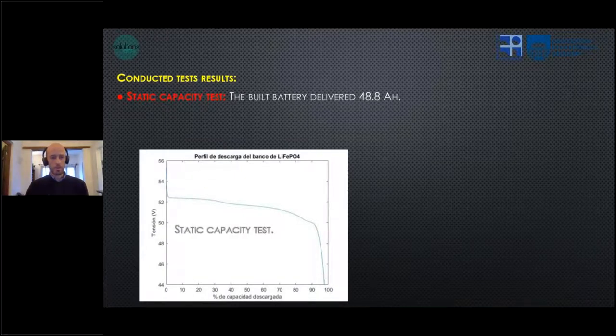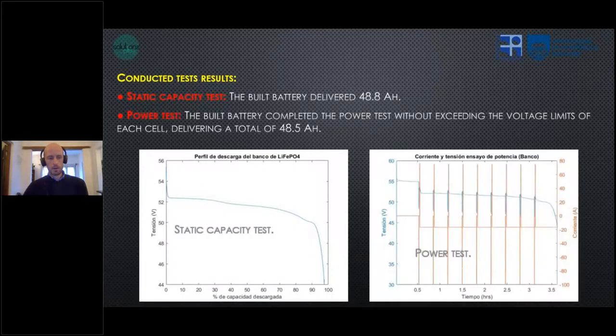Regarding the test results from the battery pack, in the static capacity test, the battery pack delivered 48.8 ampere hours in total. It is near to the nominal capacity. Regarding the power test, the built battery pack completed the power test without exceeding the volt limits of each cell, delivering in total 48.5 ampere hours. So there you can see on the left hand the static capacity test of the battery pack, and on the right hand you can see the power test of the battery pack.